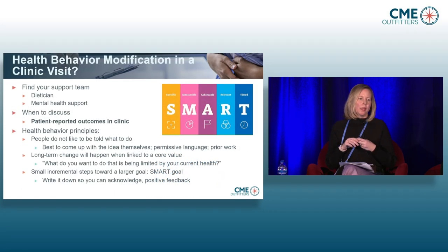So when I think about how I can modify disease behavior in a short clinic visit, some of the things that I think practically we could start thinking about as providers is: I have a patient who needs dietary help, how am I going to do that? So go home, make a plan about that little piece. One way to think about mental health support: am I going to start looking into referral strategies or even some online-based care for patients?